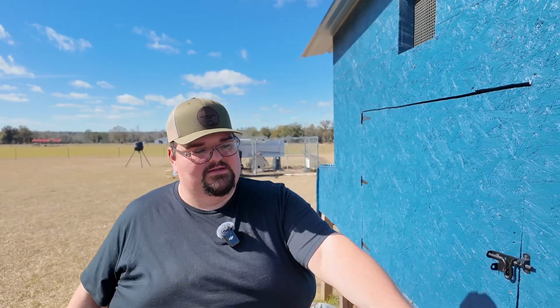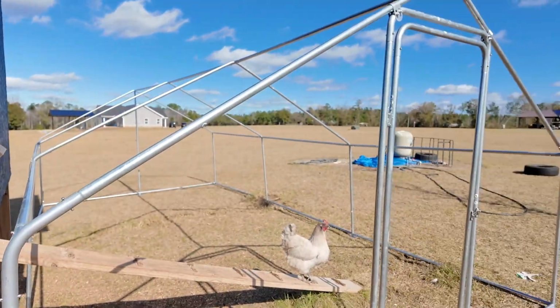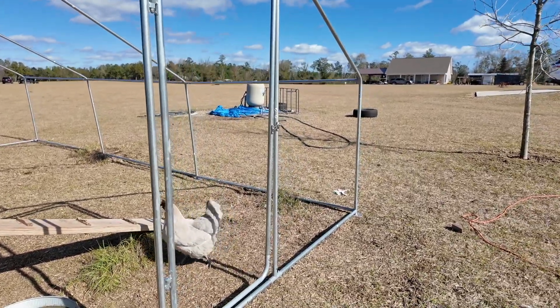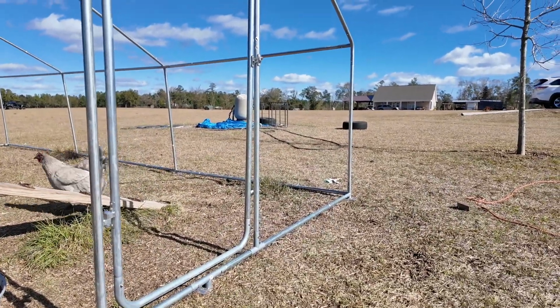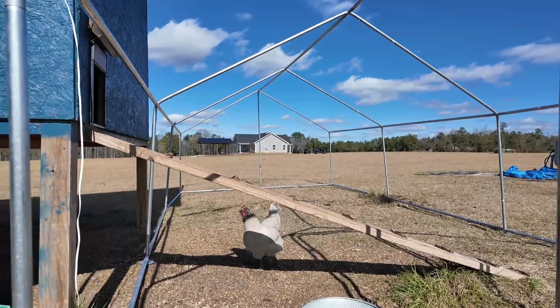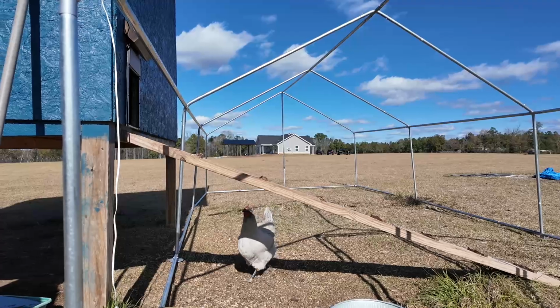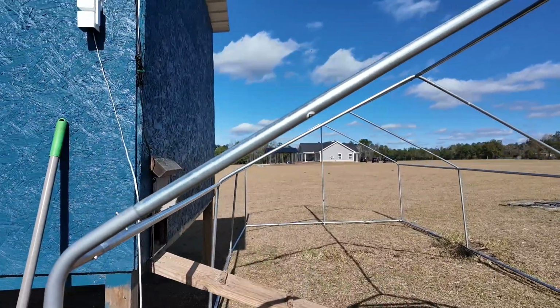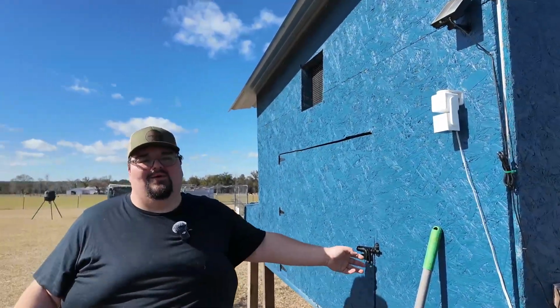Here we go. Look, here's an Orpington girl. See? That's one of our Orpingtons. She's so pretty. She's a lavender Orpington. They're very docile and sweet. And one reason our chickens don't let us hold them, most of them, is because we have such a big flock that most of them you can't get a hold of, so they run.